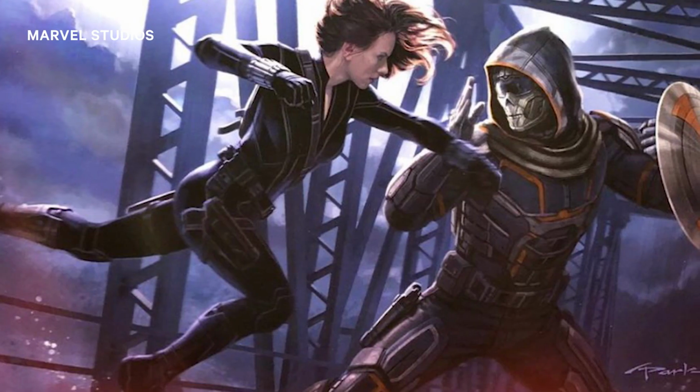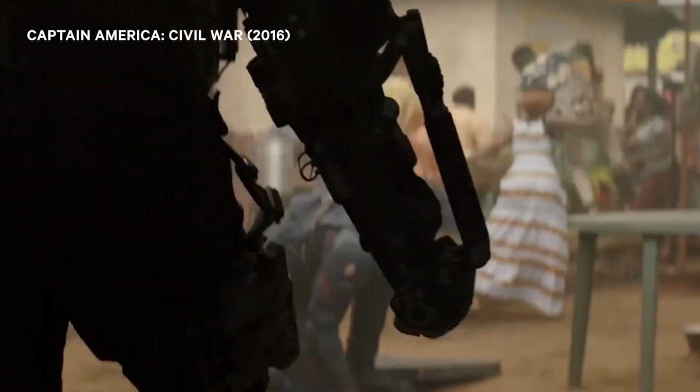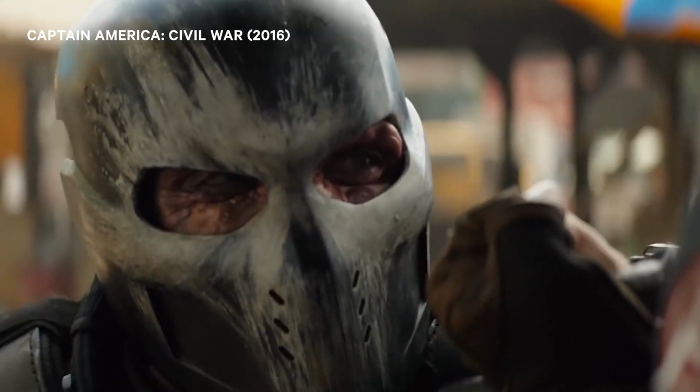At Comic-Con, we also learned that Taskmaster will be making his cinematic debut in the Black Widow movie, although his costume barely resembles his comic book counterpart. Probably since the MCU already did the whole badass military skull guy thing with Crossbones.